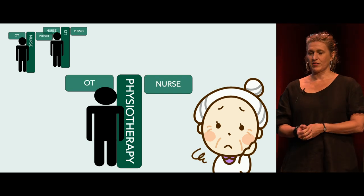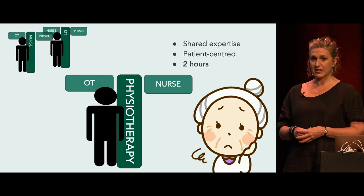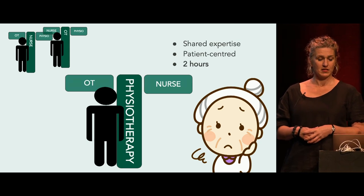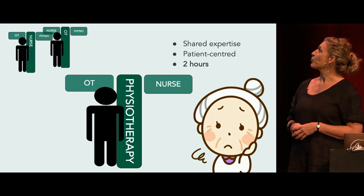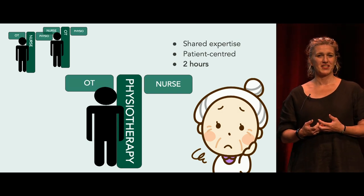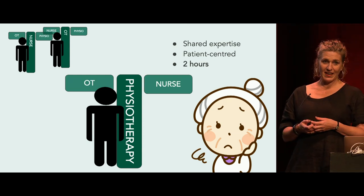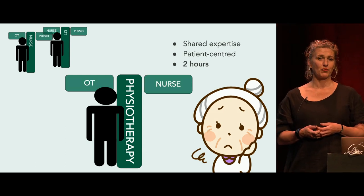That means that one of us can go and see Edna. We bring our shared experience to the task. It's a patient-centered approach. Edna doesn't need to know which one of us has those skills. She just needs to be asked the questions. And we can get that job done in 2 hours if we take this approach.